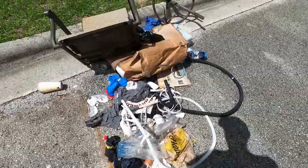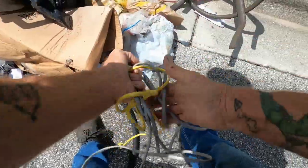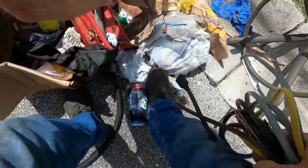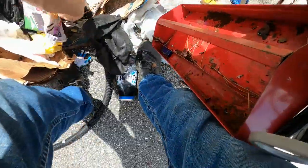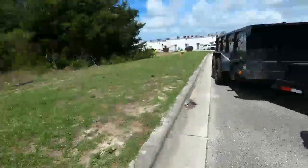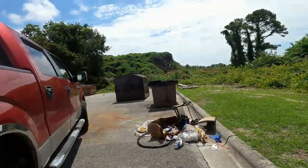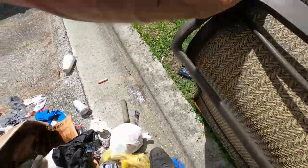Here to check out my dumpster. We gotta take a look, see what's over here. Somebody left a few things here. Cockroaches. See that. Cockroaches. Take it.